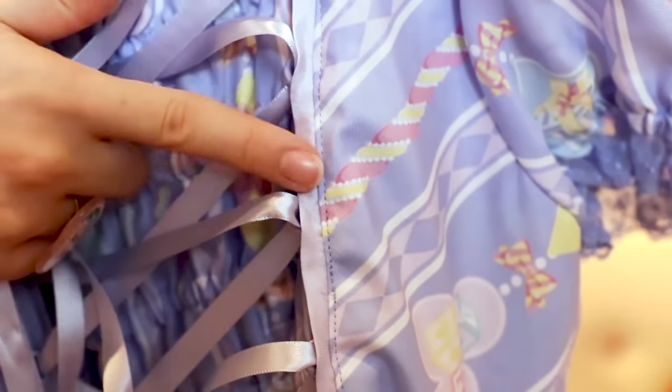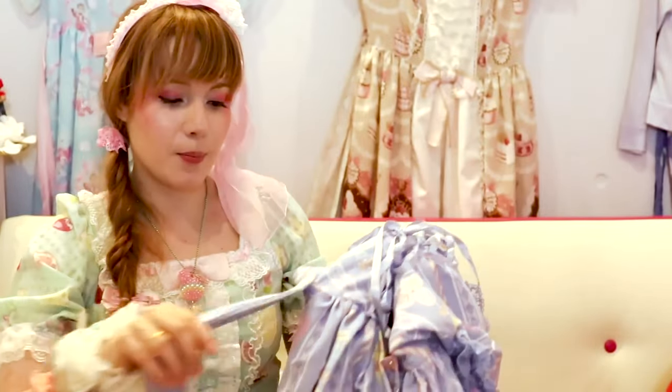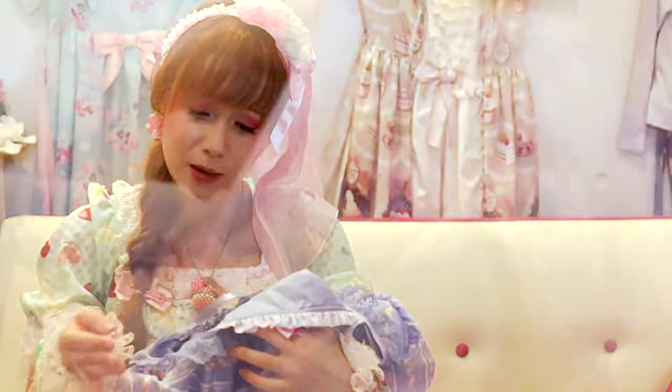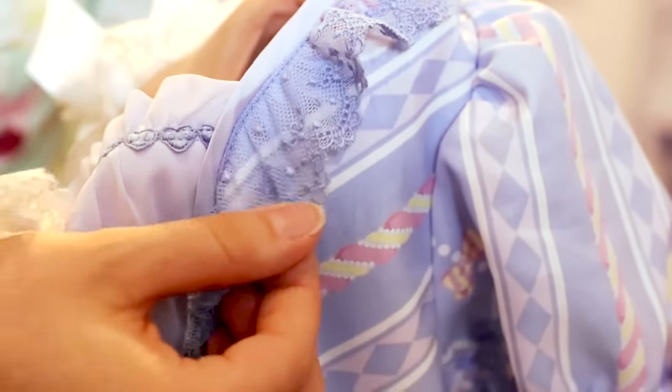On the back, there is shirring. And over the shirring, there is a little bit of extra lacy pattern, which I like. When it's not there, it always looks a bit meh. So I like that they had that and actually made the effort. The bow that you tie around is only printed on one side, not on both sides. And it has heart-shaped buttons as well.